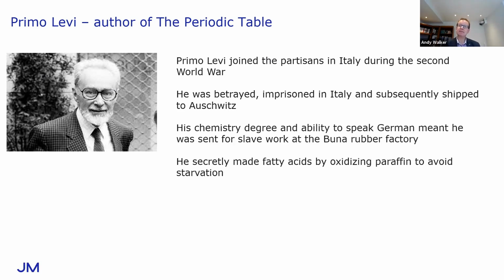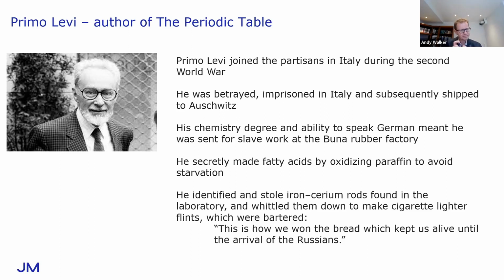So he was a chemist, and he had a chemistry degree, and obviously, a lot of the literature in the chemistry area in those days was in German. He was able to speak German. He had a chemistry degree. And so he was sent to work essentially as a slave at a rubber factory. But while he was there, he used his chemistry knowledge to make things like fatty acids, which he taught himself to make, and which he ingested to help himself avoid starvation.